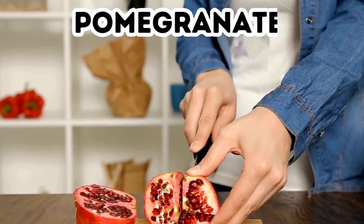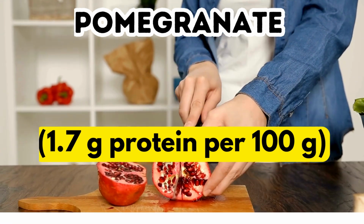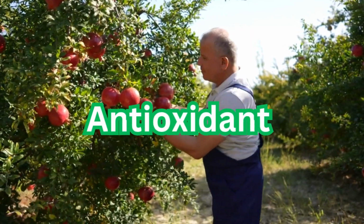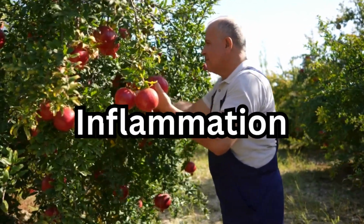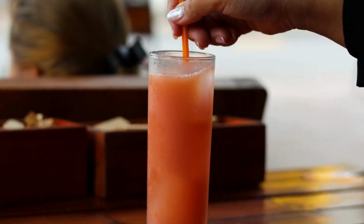Number 4. Pomegranate. 1.7 grams protein per 100 grams. Packed with antioxidants, pomegranates help reduce inflammation and improve blood flow to muscles. Enjoy pomegranate juice after your workout to aid in recovery.